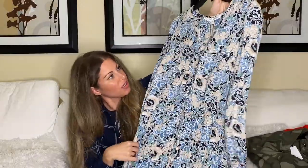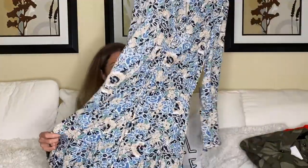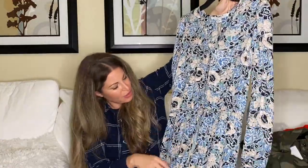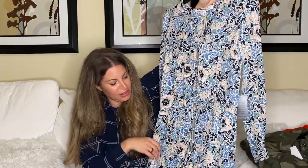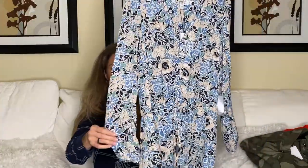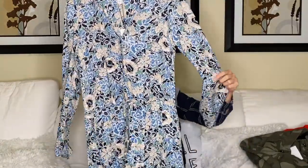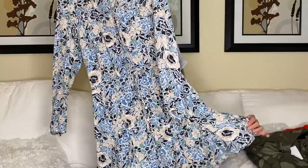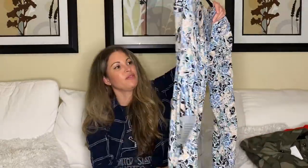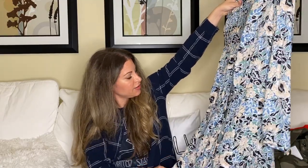This is another Veronica Beard, size 8, floral dress. This is called the Riggins dress. This is one of the pieces that they're kind of known for, these button-down dresses with the ruffles on the bottom. You've got kind of like flouncy balloon sleeves. Yeah, it's really just pretty. It's looser on top, and then you have really form-fitting on the bottom with the ruffles. This one's just one of my favorites as well. Love this piece. Size 8.